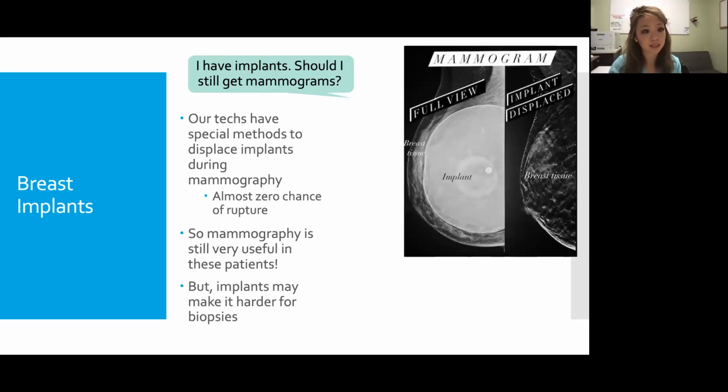I think there are some cases where this has happened, but I suspect the implants were very old or perhaps even in the process of having micro ruptures to begin with. The reason why I'm so confident about that is because number one, I see implants on mammography every day and everyone's fine from an anecdotal standpoint, but also technologists have special methods to displace the implants during mammography. So obviously the cancer is not going to grow inside the implant because there's no tissue. So we only really care about the real breast tissue.